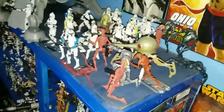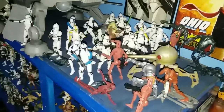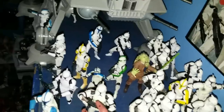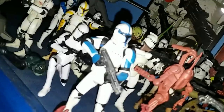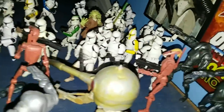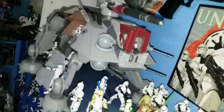But here is the front lines, the actual Battle of Geonosis. The droids are vastly outnumbered, but then again, I collect clone troopers. Droids are merely just accessories for them to kill. So, you can see there's Kit Fisto in the front lines. Dead clone there. That's one of my favorites right there, that lieutenant. I don't even know if we'll go in focus. I love that lieutenant. Another rifle butt. Just tons of guys getting blasted, getting wasted.